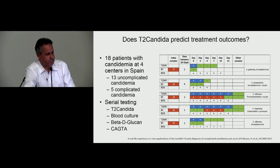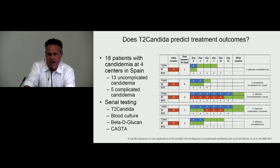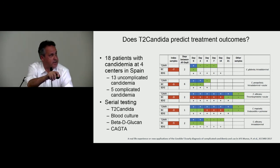And this is beautiful work out of Spain, where what they asked is if you have patients who have documented candidemia and you've started antifungal therapy, and then after therapy is started, you do serial testing with a variety of diagnostics, do any of these predict outcome? And what they found, in fact, shown here with the green pluses, these are positive T2 results after the initiation of antifungal therapy. And these are patients who had complicated candidemia. They either died or they developed end-organ complications. And what they found is, uniquely among these tests, T2 Candida predicted the poor outcome group.